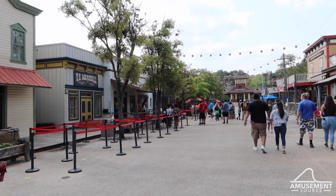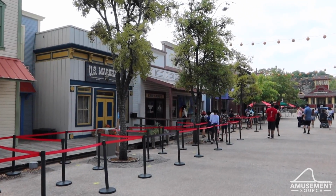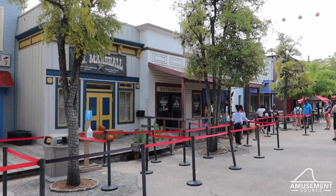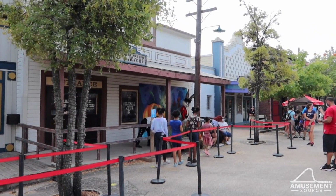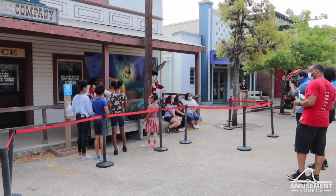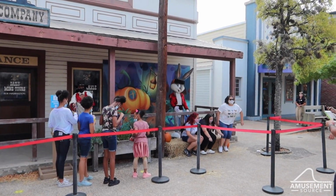And as we make our way through the Steam Pumpkin area, I've actually gotten a lot of questions about what this Looney Tunes photo op situation is. As you can see, they are hanging out right here under this awning. You have a fun backdrop, and you've got Bugs Bunny, and they let you sit on this stack of hay, and then the characters get behind you and you get to take pictures with the characters.